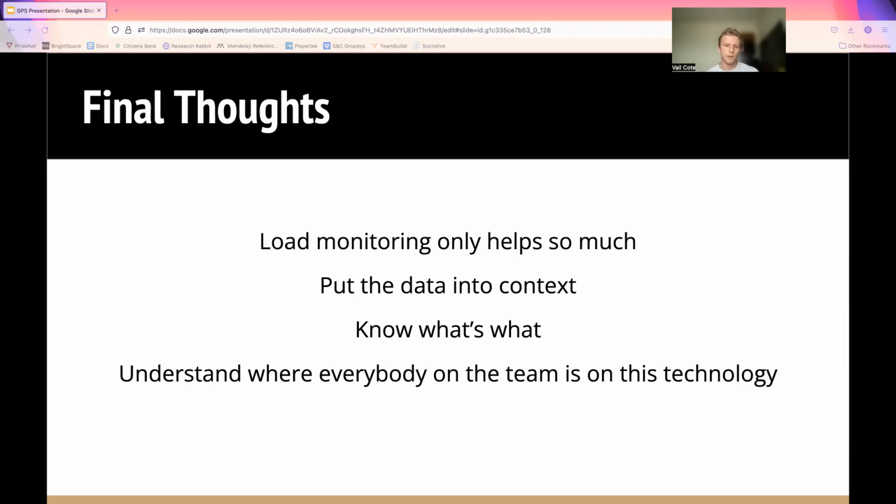And I already kind of talked about putting the data in context, but something I'll add to that is looking at other data points. Maybe it's not just GPS. GPS again is just tracking external loads. We also need to be aware of internal loads. Maybe you have some readiness scores. Maybe you're taking session RPE. All those things help put the GPS data in context.